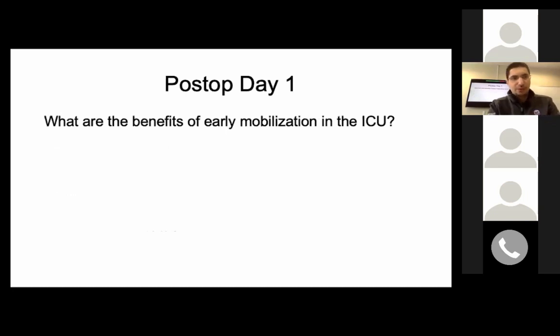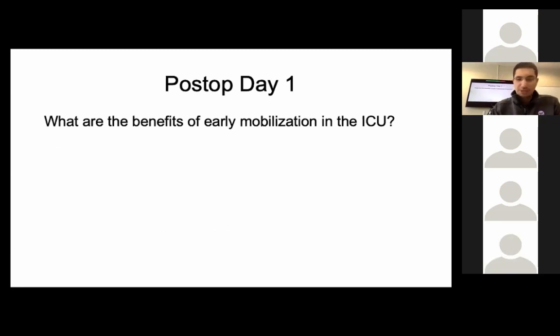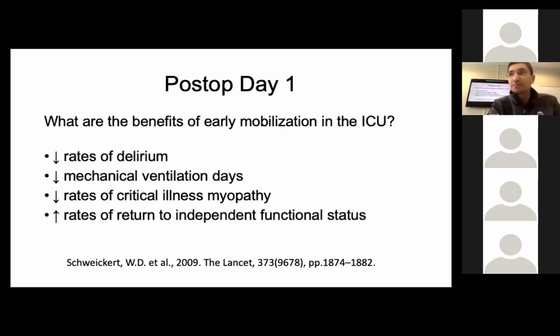Good. So one of the questions I had: what are the benefits of early mobilization in the ICU? You'll notice we focus quite a bit on this in CSRU. Have they been up? Have they been in a chair? List 4 demonstrated benefits for early mobilization, early physio in the ICU. The big ones were shown in a publication in the Lancet where they randomized patients to early physiotherapy versus standard of care. They found that it reduced the rates of delirium, and these all had statistically significant p-values. It reduced the mechanical ventilation days and hence the actual ICU length of stay. It reduced the incidence of critical illness myopathy, and it increased the rates of return to independent functional status.